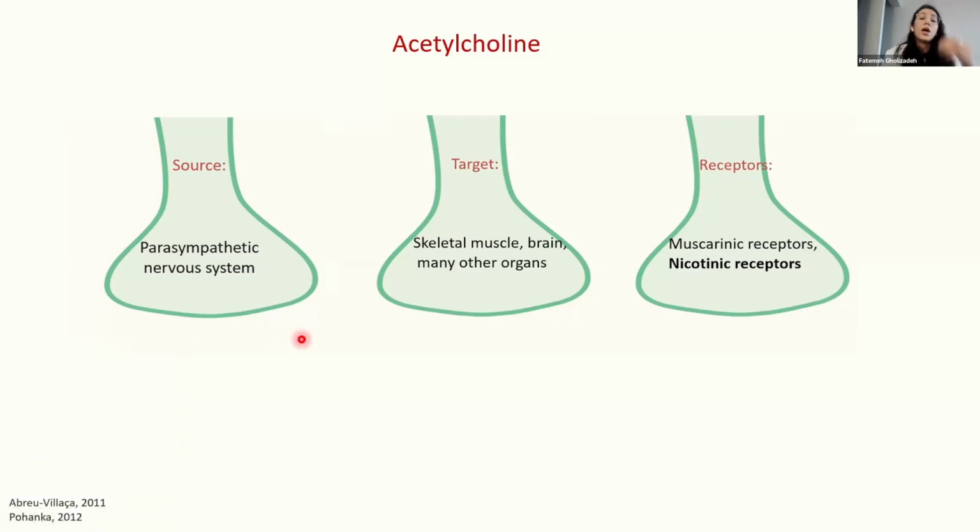Yes. I'm going to give you a general introduction on acetylcholine, which is the main neurotransmitter in the parasympathetic nervous system. It can target skeletal muscle, brain, and many other organs, so that following that, it can regulate their function, like changing the heart rate or the blood pressure. And in order to do its job, it needs to bind to its receptors.